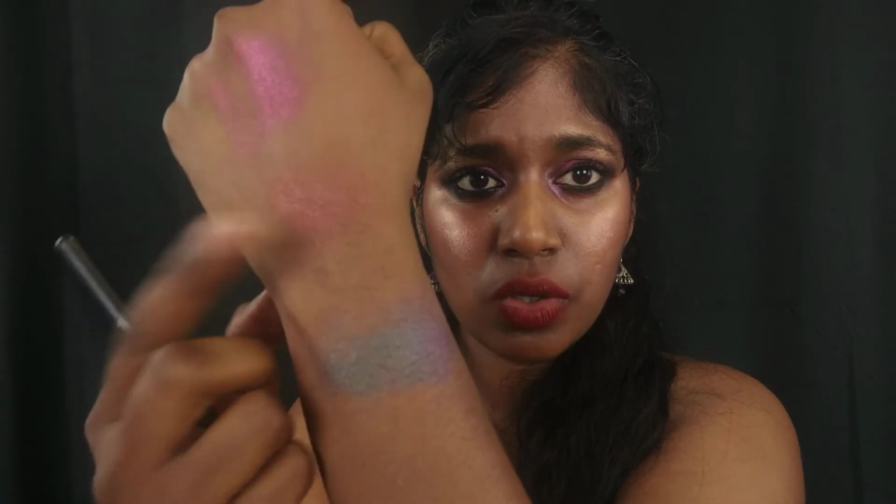The duochrome is strong, but still it would be fantastic if these two shadows, Heavenly and Mysterious, were a little bit more opaque. It would be so easy for a consumer to just use them quickly and move on, you know what I mean, instead of building it up over and over again.